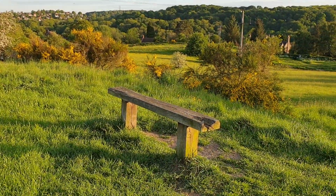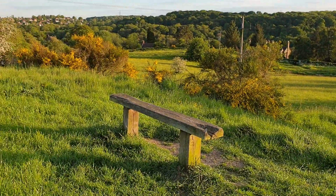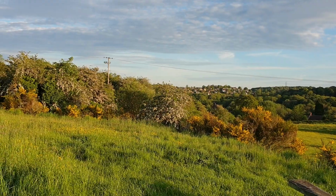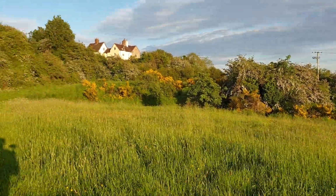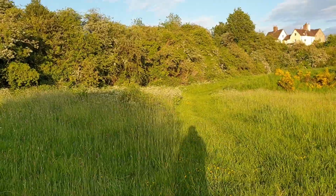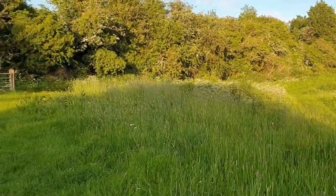Oh, and the other thing is, I would suggest there's two benches down there. There's one here. There's one over the far side, but I think they could do with another one over there, to be honest. I don't need them, but the older folk do. Not a complaint, just a suggestion.